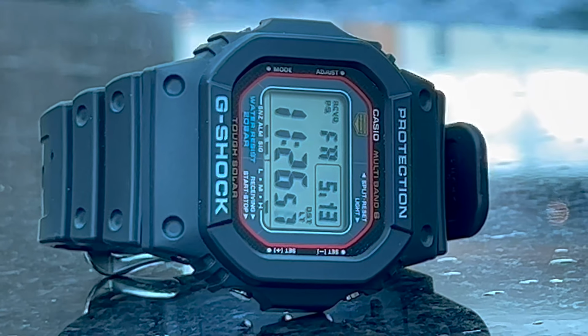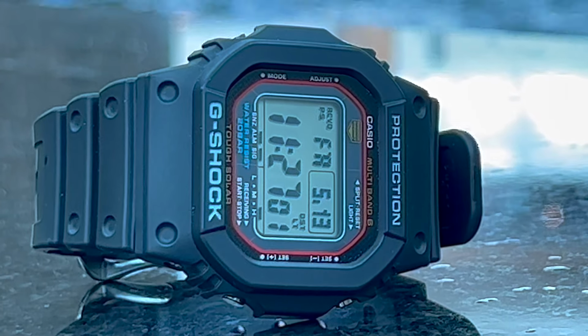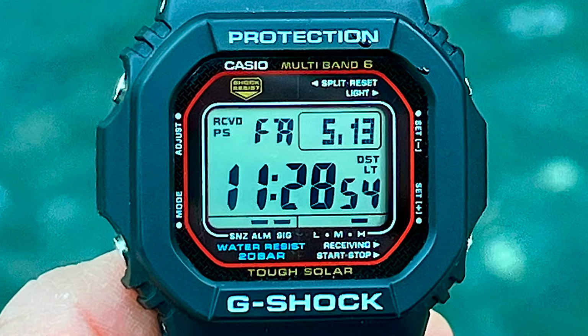The face is big enough to give you all the information you want without any extraneous info, and I really like the colors and the design of the watch. It has these nice pops of colors with red, blue, and gold on there, and it also has this chain or grid pattern on the very exterior, so there's a lot of depth to this simple watch face.